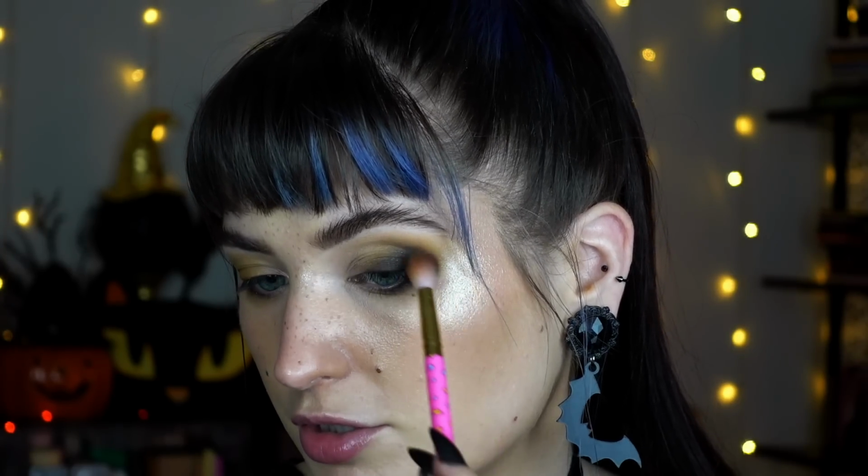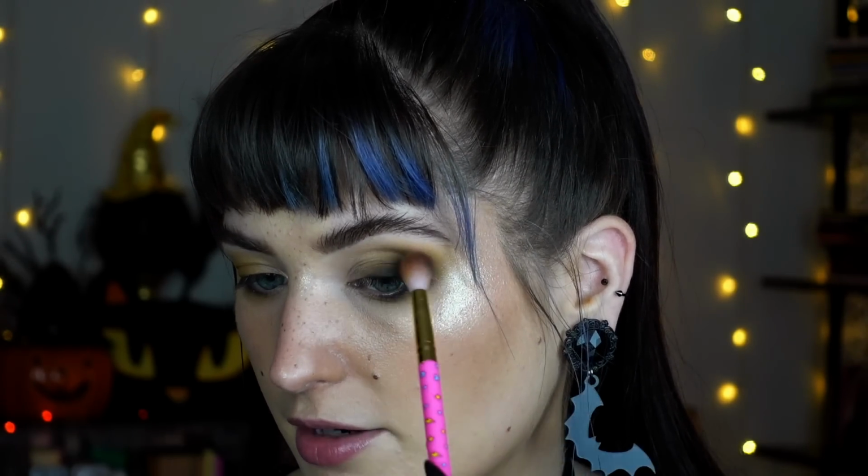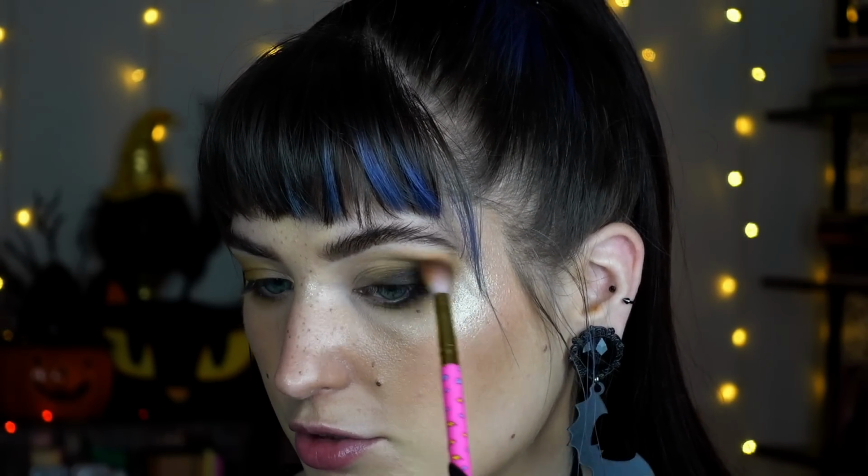Blend Bunny's shadows are truly just so unreal. They blend so easy. I don't know what it is about her formula, but she truly mastered mattes, that's for darn sure. Just love how sultry and smoky that looks. It's coming out so pretty. Can't wait to add a little bit of smoky liner action with it. This is so cute. I want to add a little pop of the green now.